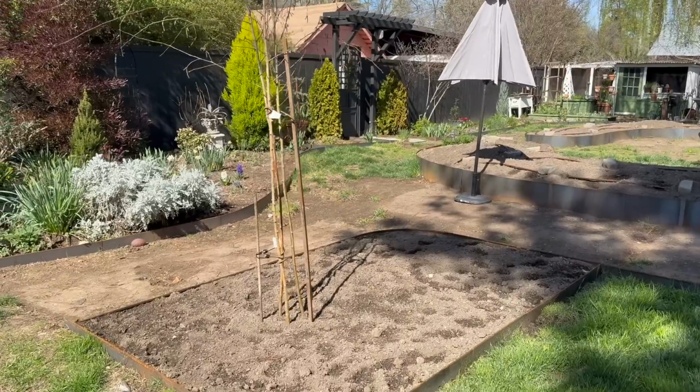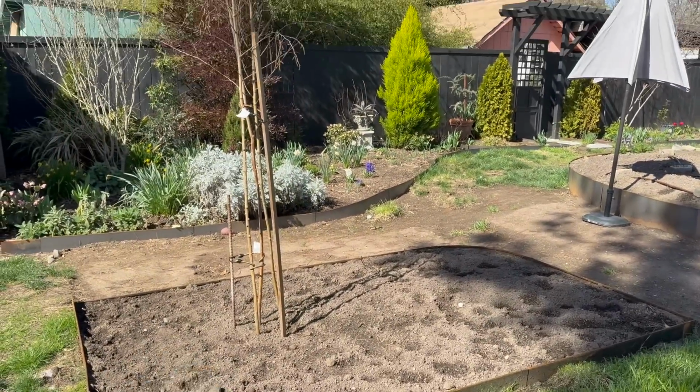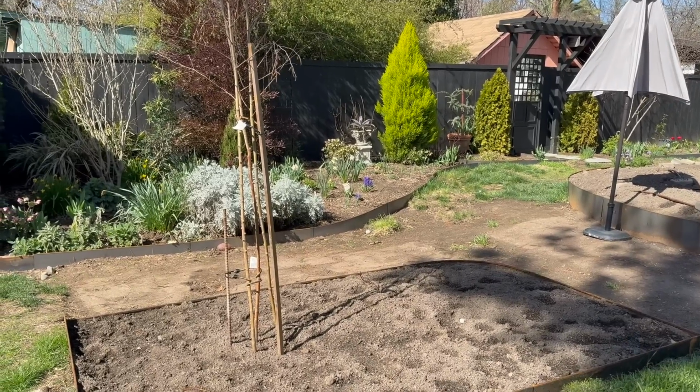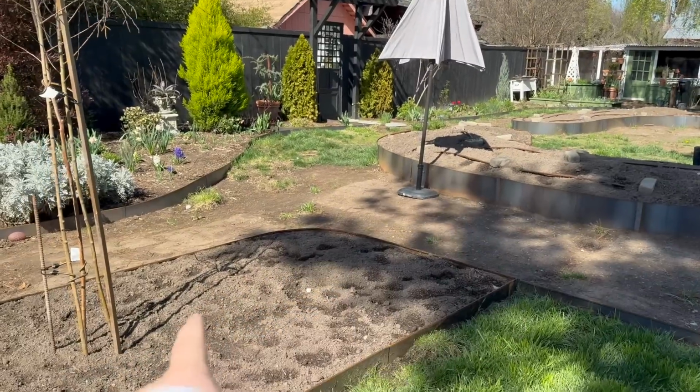So I think I'm gonna give her most of this bed right here. This is our birch bed. So we've got the birch trees in here and it's full sun, and I think that she would appreciate it. I told her, I said, this bed, I was thinking that one, but she chose this one.